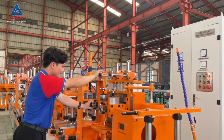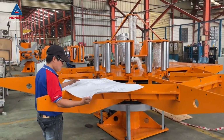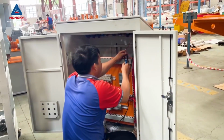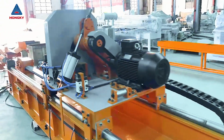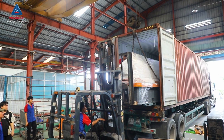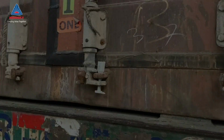Before shipment, every machine undergoes a strict inspection process. This includes detailed technical measurements, electrical load testing, and full-line operation under conditions that simulate the real production environment at the customer's factory. All stages are closely supervised by experienced engineers. At the same time, packaging and transportation are carefully managed to ensure maximum protection for every machine and component, guaranteeing that each system arrives in perfect condition for the customer.